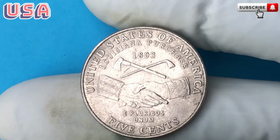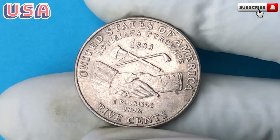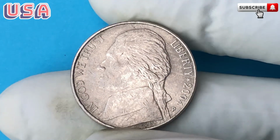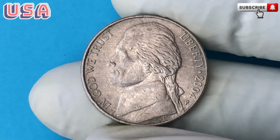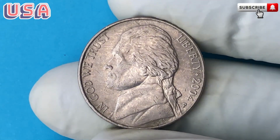Yes, you heard me correctly, $43,000 for a single coin. That's right, this seemingly ordinary nickel could hold incredible value, especially if you have a rare version with that sought-after mint mark or an error coin. Imagine the possibilities if you have one tucked away.